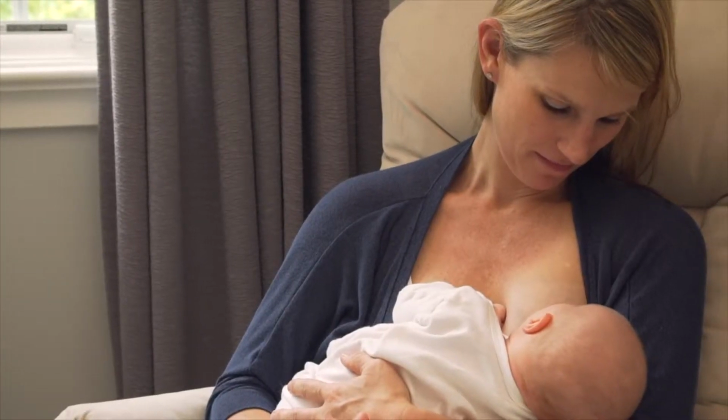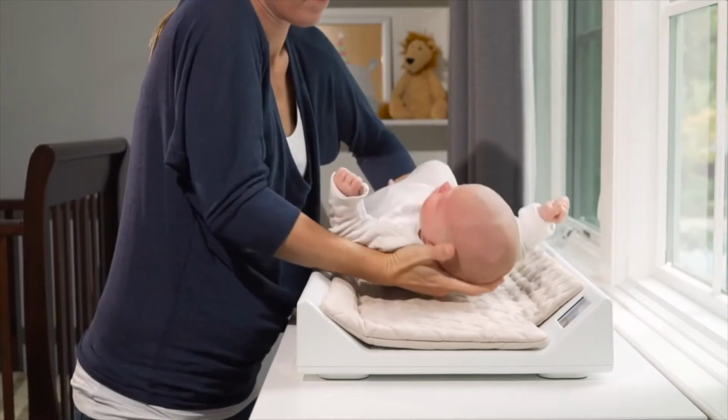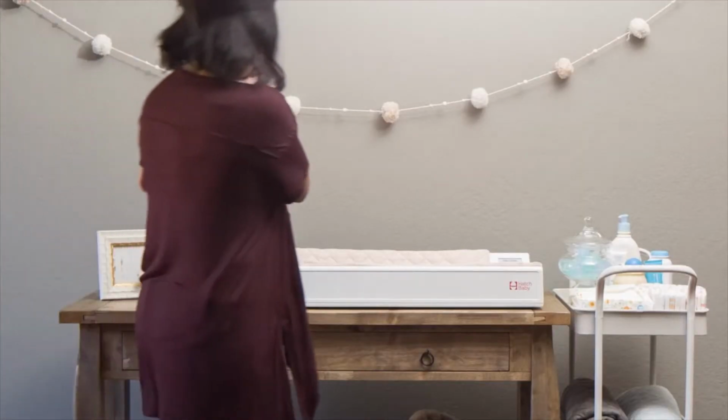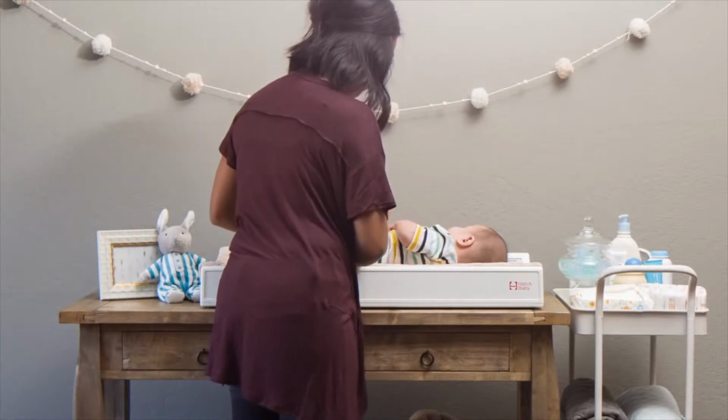I was really anxious about whether I was making enough milk, but after using the Smart Changing Pad, it showed me that I was actually producing more milk nursing than I was pumping. I was so relieved. Checking my baby's weight as part of our regular routine gives me comfort that my baby's okay.